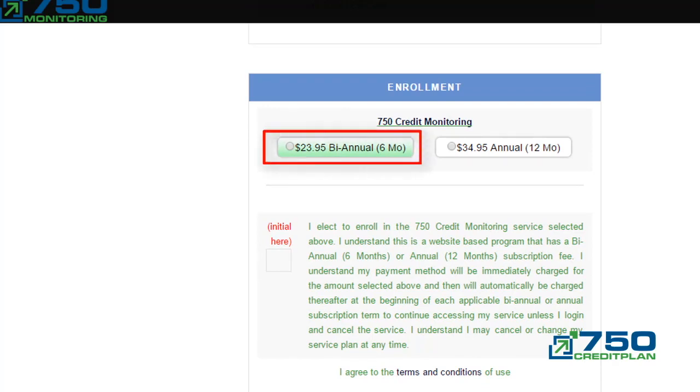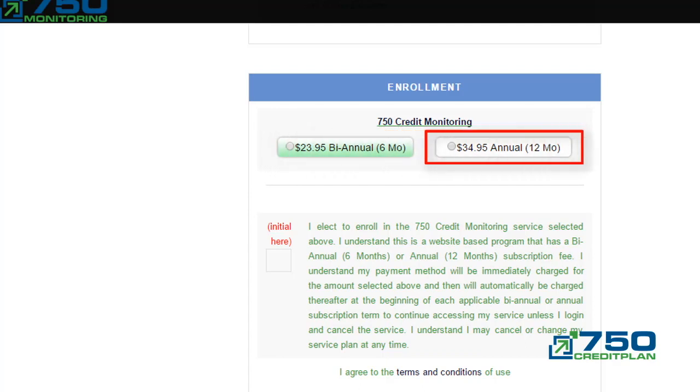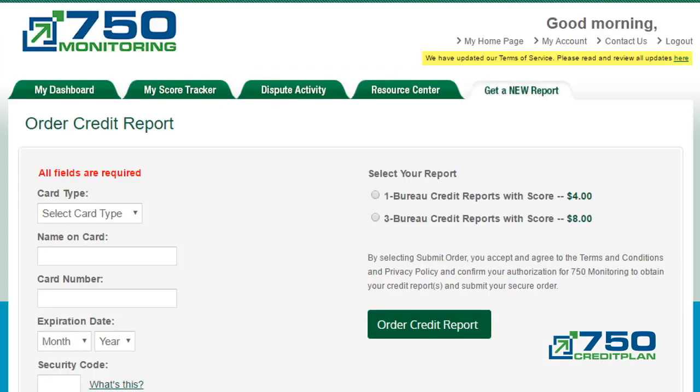For only $23.95, you can get 6 months of credit monitoring coverage, or for only $34.95, you can get a full year's worth of credit coverage. In addition, at any time, you can order one credit bureau report with scores for the low cost of $4, or all credit bureau reports with 3 scores for the low cost of $8.